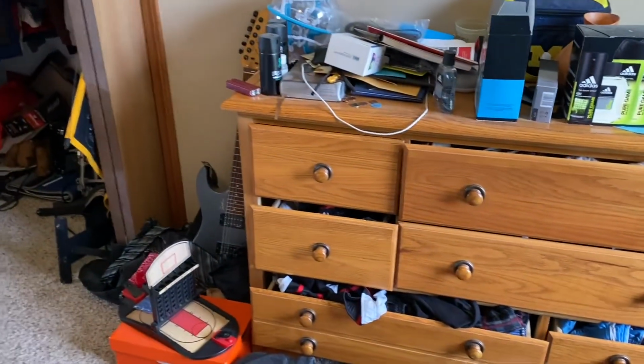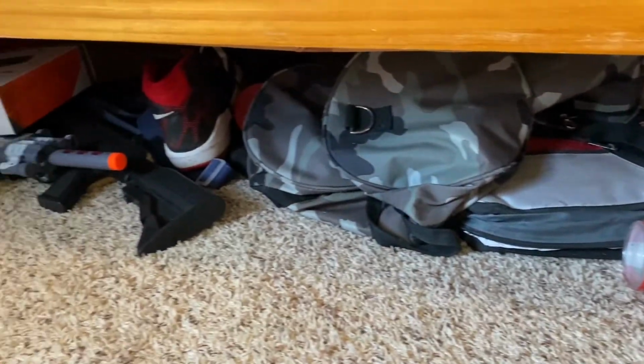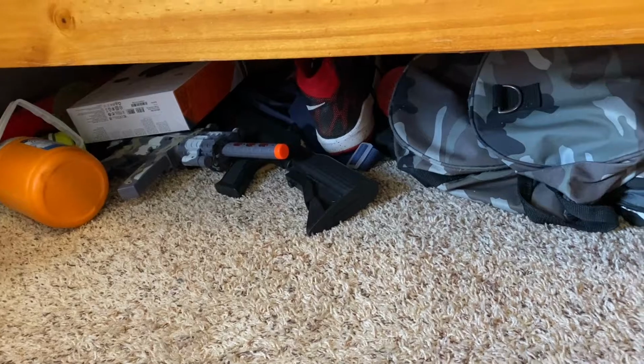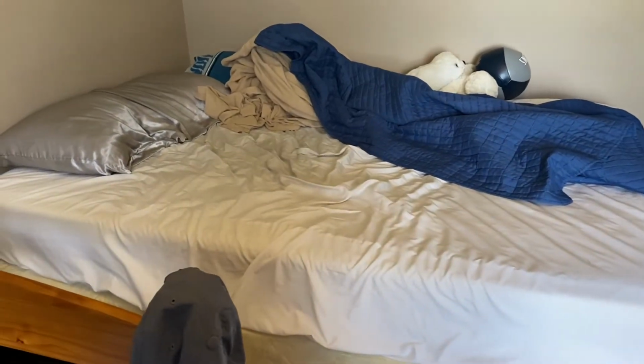And then I don't think Riley's bed has really anything underneath. Oh, yes it does. So we're going to have to get to that. And then Asher's, what is going on under here? We've got water bottles and garbage, and oh my gosh. So we're going to get that taken care of.